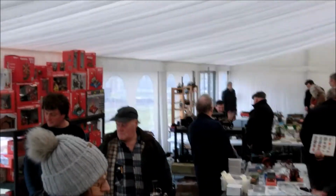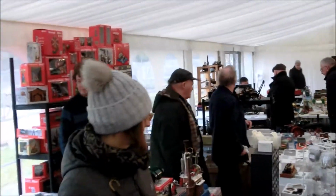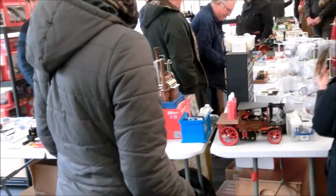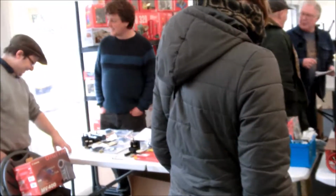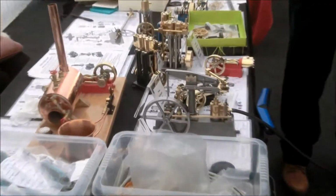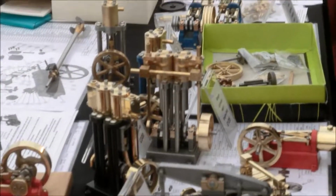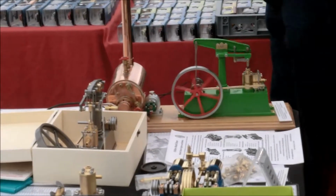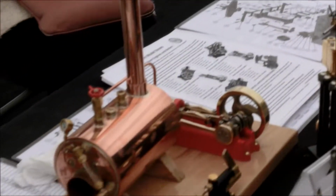There's Forest Classics here. Large collection of the Leicesters and some modern ones at the front there. Chiltern Model Steam, newcomers to this exhibition, extremely popular on the forum at the moment.